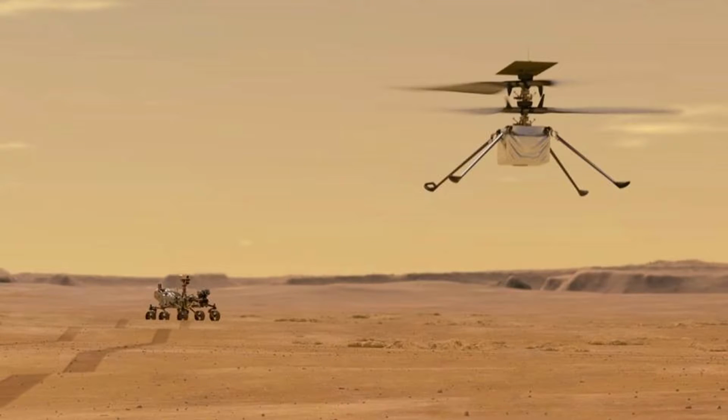Between 30 and 90 days into the rover's mission, Ingenuity will make its first test flight on Mars. And if that initial flight is successful, then it will make up to 4 more flights. Remember, these flights are to test the technology, to see if this sort of craft can fly on Mars. And if it does, it will give us a completely new way of exploring Mars, not just on the surface, but flying above it to provide a bird's eye view of features on Mars.